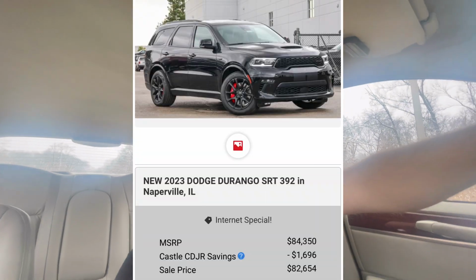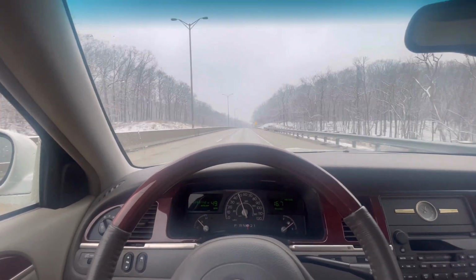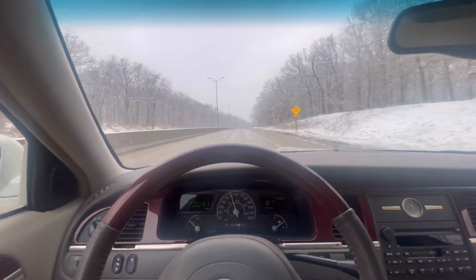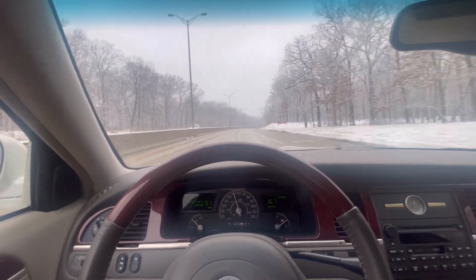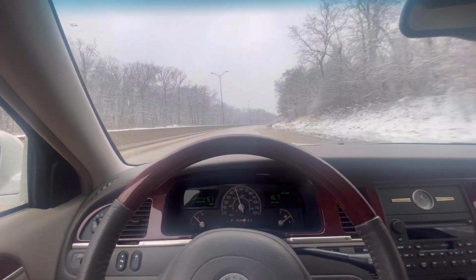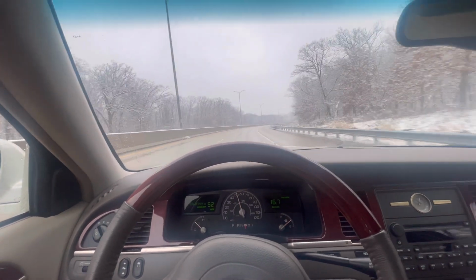Now, keep in mind, that Durango I'm talking about is like, I don't know, $70-something thousand. I'll throw the price up on the screen. So it is a lot of money. So obviously that car payment, I can't even imagine, especially with the way interest rates are. I mean, it's got to be $1,000 plus for that car. But if I was making $1,000 a month on YouTube consistently, I'd go ahead and grab it. I wouldn't have a problem getting it.